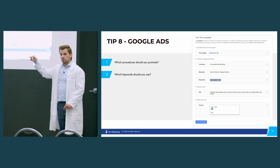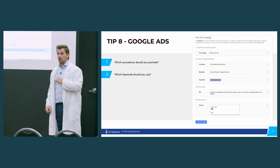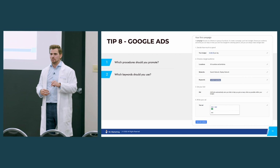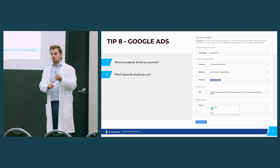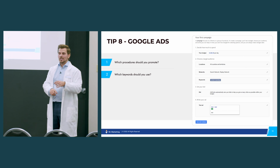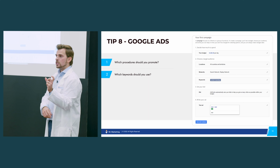So let's actually run through this. Procedure, I don't know, teeth whitening. Keywords, well, there's 3 types of keywords. I know I'm always like 3, 4, 5, 6 questions, whatever it is, but there's a system for it. So 3 keywords: broad, exact, and negative. Now a broad match keyword, let's just say teeth whitening. So it could be 1 or 2 words. So teeth whitening is a broad match keyword.